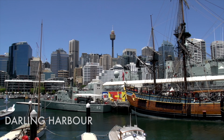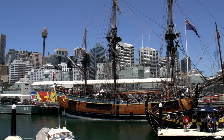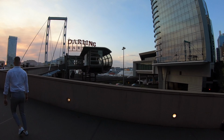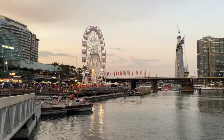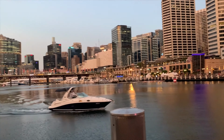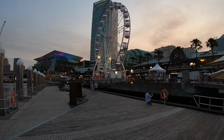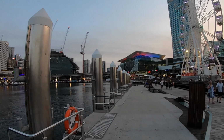Another popular area is the Darling Harbour waterfront right here in the heart of Sydney. Popular attractions nearby include the Sea Life Sydney Aquarium, the Madame Tussauds Sydney, as well as the Australian National Maritime Museum, the IMAX, and a really cool Ferris wheel. I suggest coming down to the waterfront here in the afternoon on a weekend or evening time on a Friday or Saturday night for a really great time.